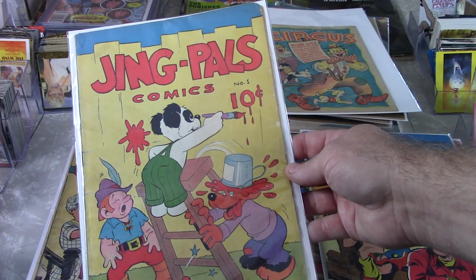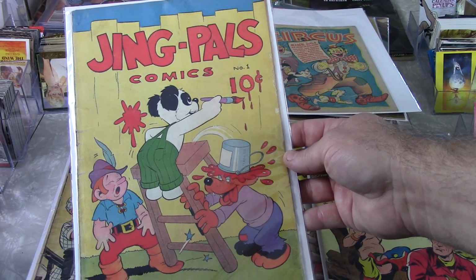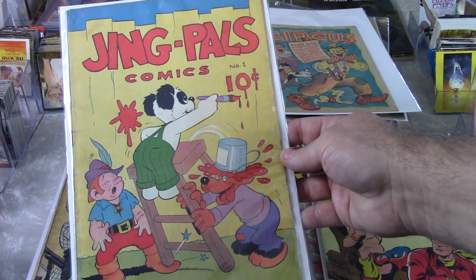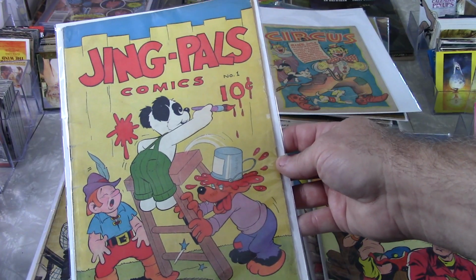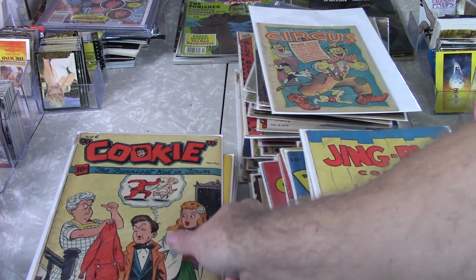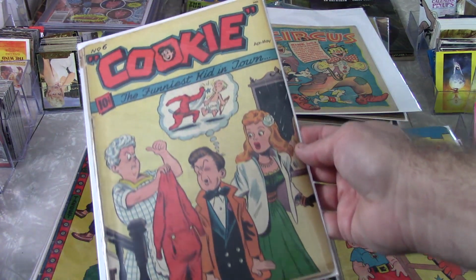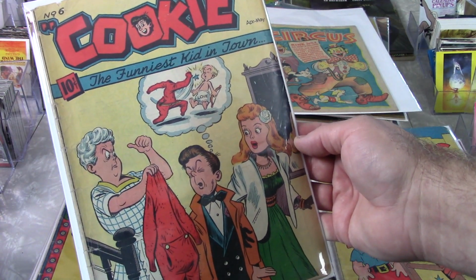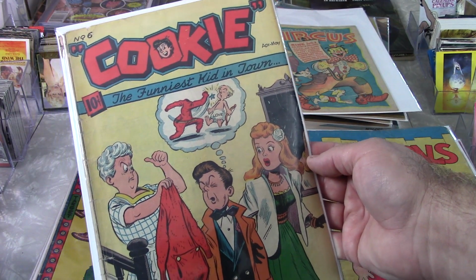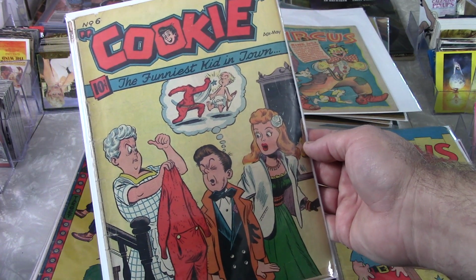But it looks like it's got Andy Panda on there, and I'm not sure who the other guys are. Kind of interesting. It's an older book, maybe good. I don't think you're going to get much more out of that, but kind of an interesting one I've never seen before. Cookie, this is an ACG book, and they don't show up all that much, and not a bad book.